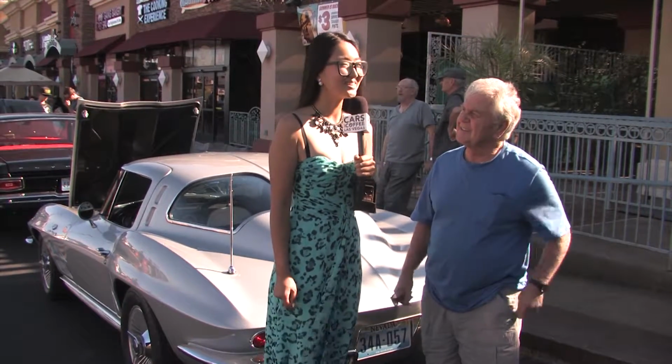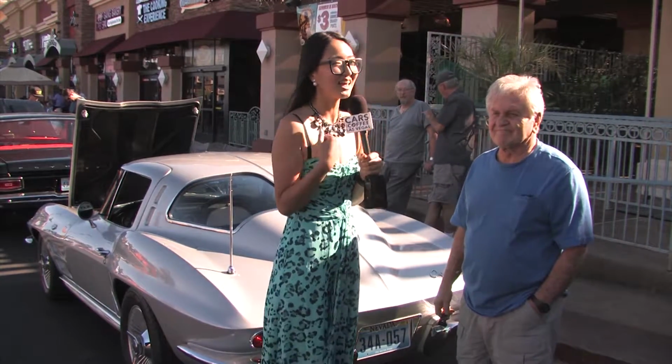Good morning, everyone. This is Kazan Coffee Las Vegas, and here we do have this beautiful Stingray right behind us. Let's find out what's the story behind this car.